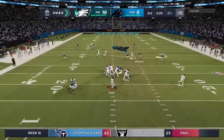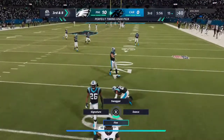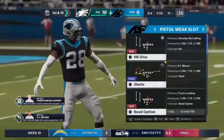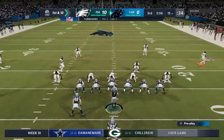From the gun, it's Hurts. He'll fire it deep for Rager. Into a double team, and it's intercepted. And Xavier Woods with a pick. And a big turnover there as his guys will get the football back. That is just what this defense was hoping for, an interception on the opening possession of this 3rd quarter.